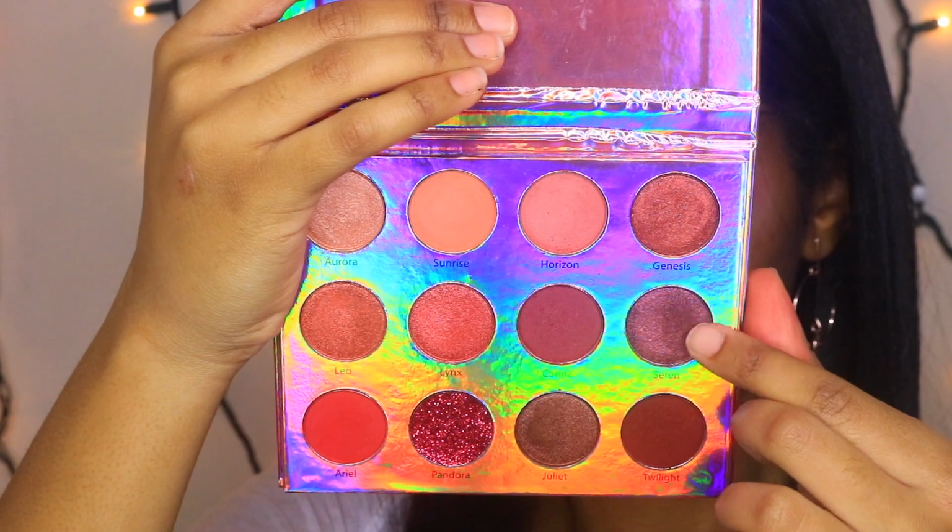Alright, so the next shade I'm taking is the shade Seren. I'm going to apply that right next to the shade Genesis. Just going to deepen up the look a little bit. This is beautiful as well, guys. Wow, this is freaking gorgeous.